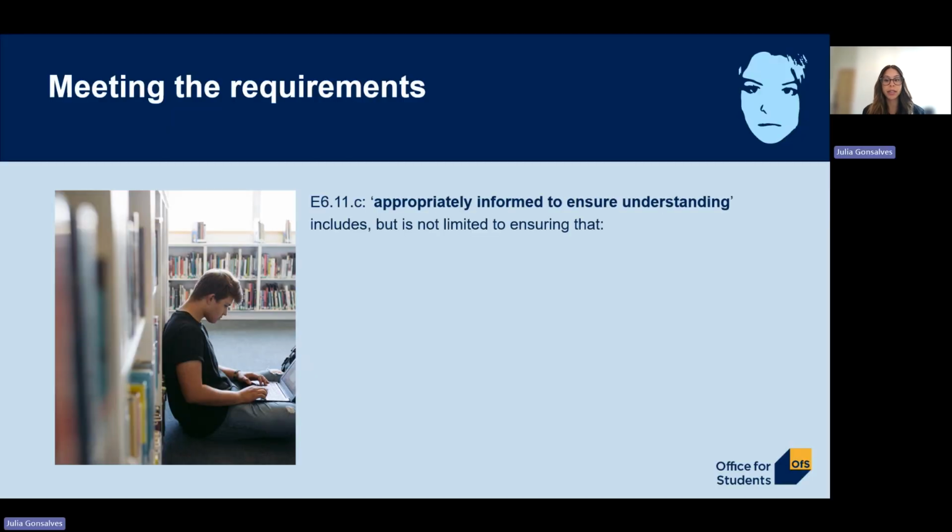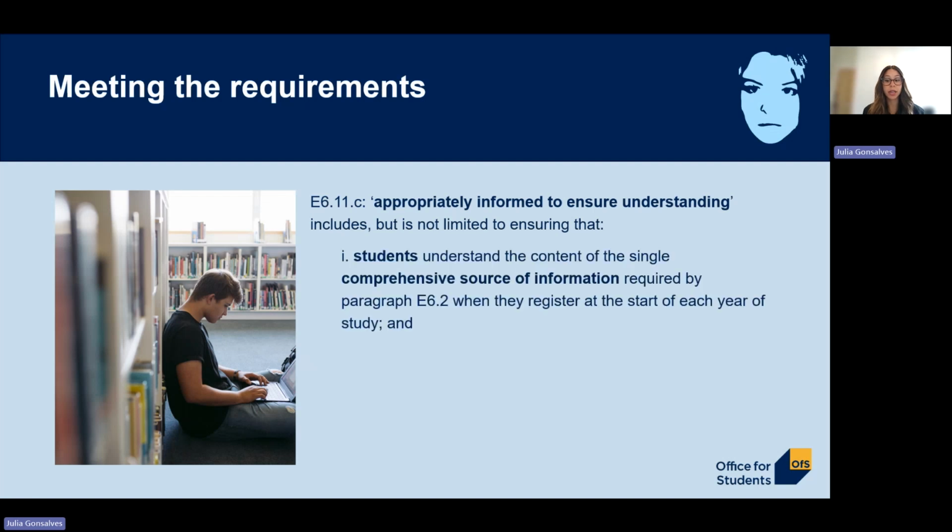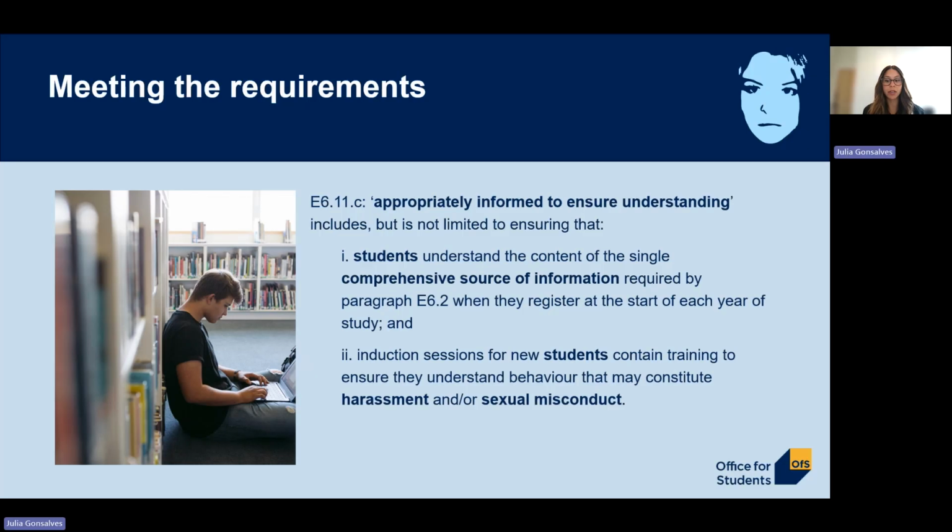Condition E6 requires that all students are appropriately informed to ensure understanding. This means two things. Firstly, all students need to understand the content of the single comprehensive source of information on your policies when they register at the start of the academic year. Secondly, you must deliver induction sessions for new students so they understand behavior that may constitute harassment or sexual misconduct.